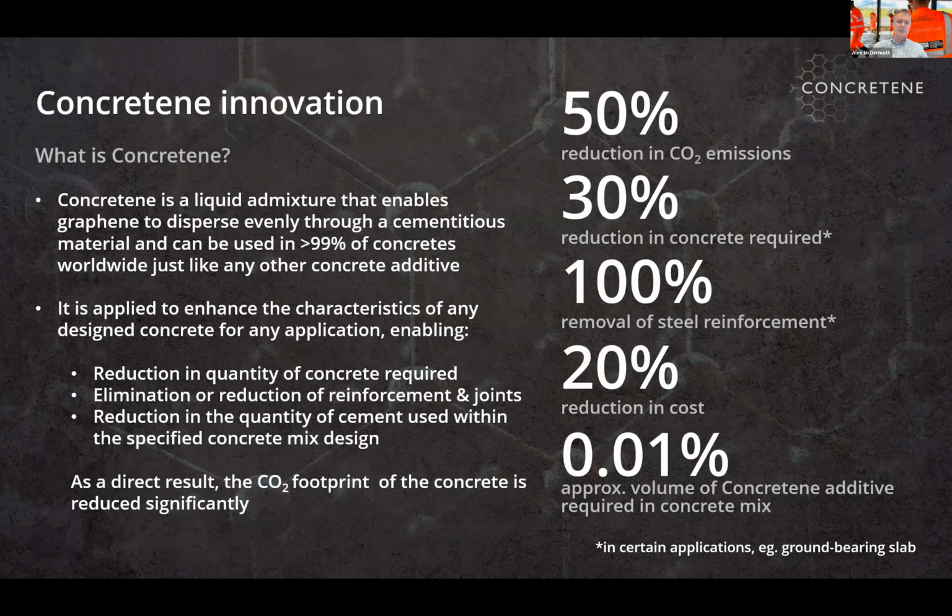And it's through enhancing these properties that we're saving carbon. The 3 ways we're saving carbon can be any of these 3 ways or a combination of them. Number 1 is reducing the quantity of concrete required. So for applications such as slabs, pavements, external highways, composite decks, etc., we're taking advantage of the stronger material that's created by the use of Concretene to reduce the quantity of concrete required in the first place.